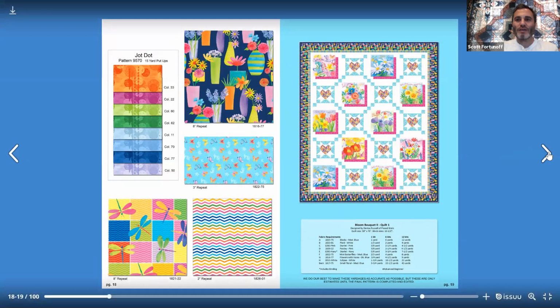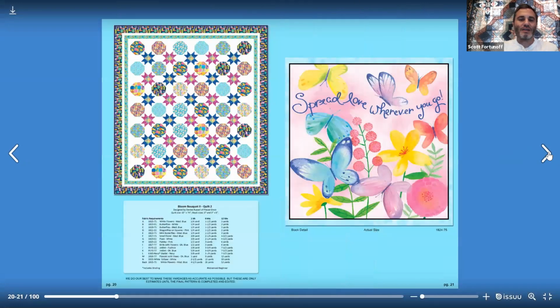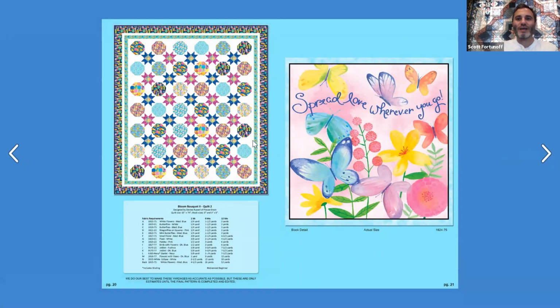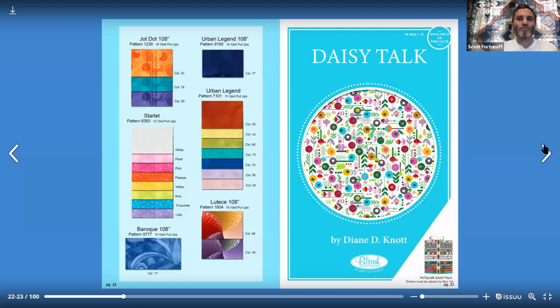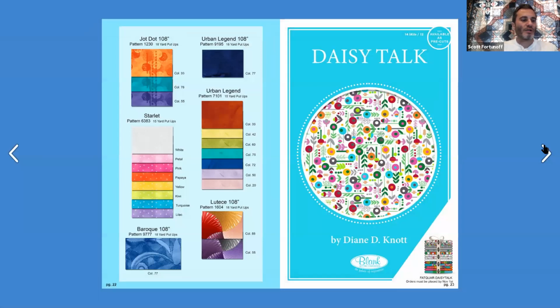So here we have the first free project, which is Bloom Bouquet quilt number 1, designed by Denise Russell of Piece Brain. That one looks pieced, and then that one looks pieced too. That one looks hard, but it looks cool nonetheless. So here's the block. You know what size it is. This is the block detail. That's the actual size. And then more of the basics to go with this collection.